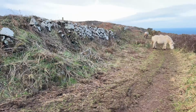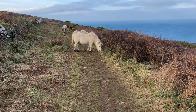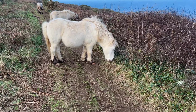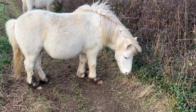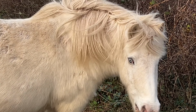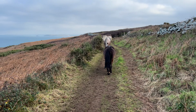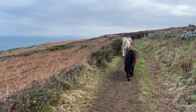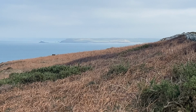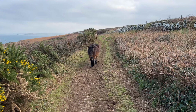And look at these absolutely amazing ponies. I think they're actually wild ponies. Look at them, just chilling out up here on the path. Look at those beautiful beasts, man. They've got amazing eyeballs. Amazing ponies. Hello, pony. Stunning ponies just chilling here. Right, we just got past those ponies. They're absolutely brilliant. And you've got that view down there, back to the Godrevy Lighthouse, where the seals were.